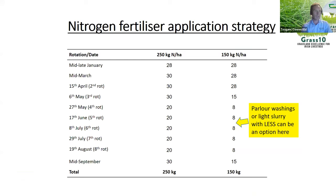Okay. So Micheál, we might swap back to you again. Perfect, Joseph. That's okay. And I suppose we might just have a look at putting in fertilizer on the app. So if I just share the app there now, 2 seconds.